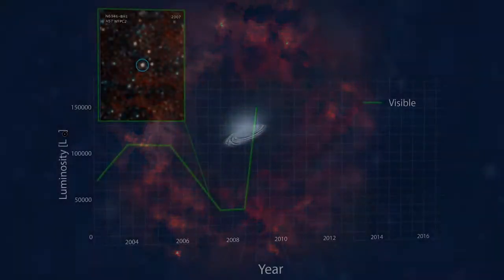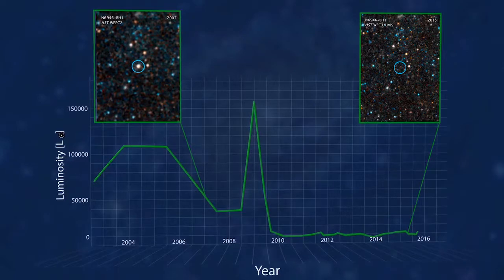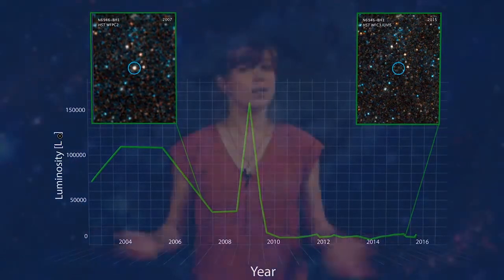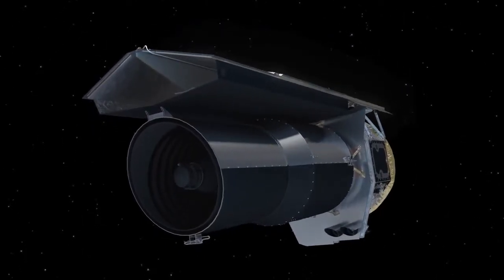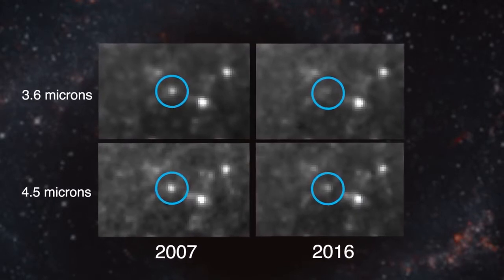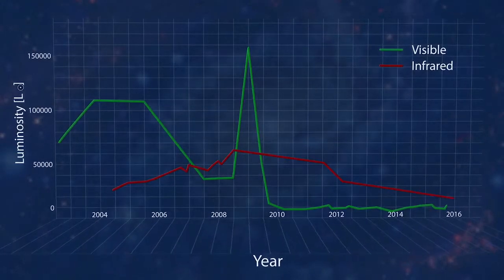Okay, so the star got brighter in visible light in 2009 and then disappeared in visible light. How do we know it's not just hidden behind a cloud of dust or something? The team checked for that. They looked at infrared observations from the Spitzer Space Telescope, which would be able to see the heat of dust warmed by the star. What we see with Spitzer is there is some emission in the mid-infrared, but it's fading and fainter than what you would expect to see with a hidden star.